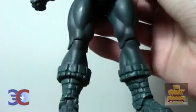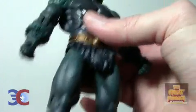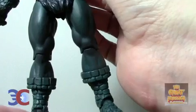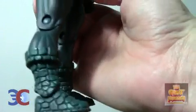Okay, so that was the articulation. So let's take a look at the details. Like you've seen, most of the details are this kind of rock formation type of thing, like the walls of Castle Grayskull or something like that.